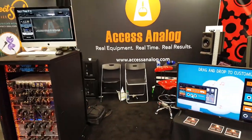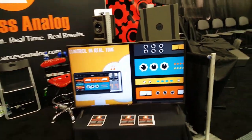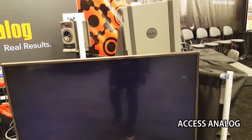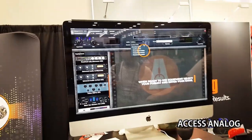So Access Analog is another pretty cool new thing. They basically have hardware effects and you can reamp through them via the internet. I can actually see this becoming a thing.